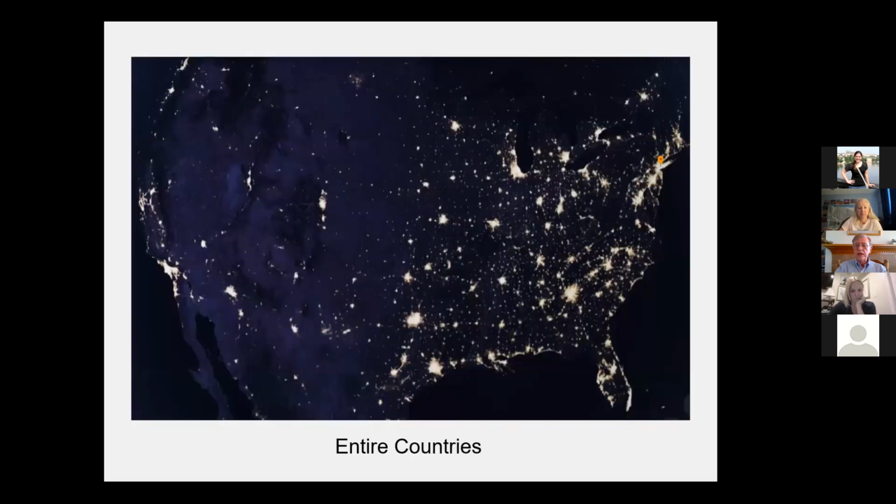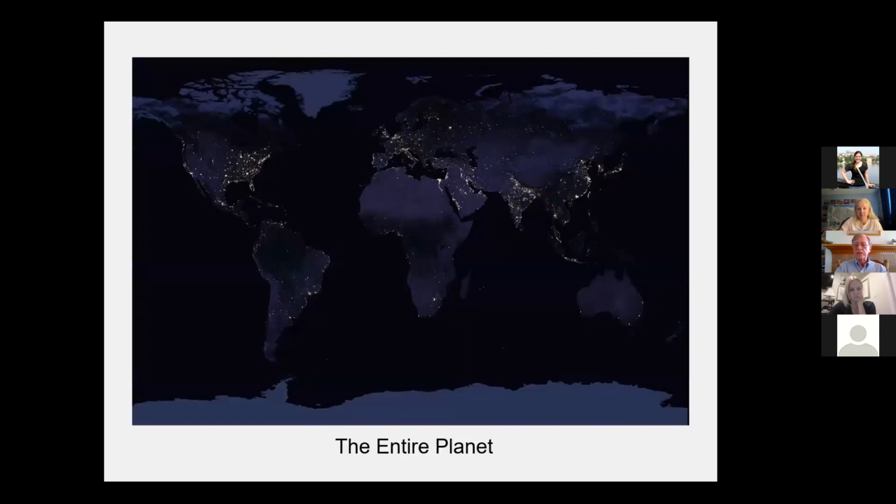Here you have an entire country. You may recognize the country. And all of those bright lights are city centers, regional areas that have lots of light. You can probably find Denver if you work at it. And here's the entire planet. If you were coming from Mars, you wouldn't have any problem landing on the Earth at night because you could find your way around quite nicely. You can see that the continents are actually outlined pretty well with the lights so that you can find your way around.